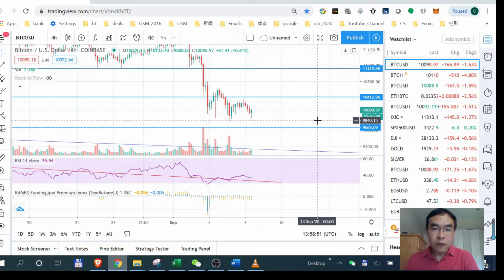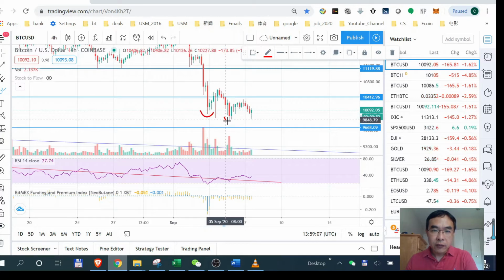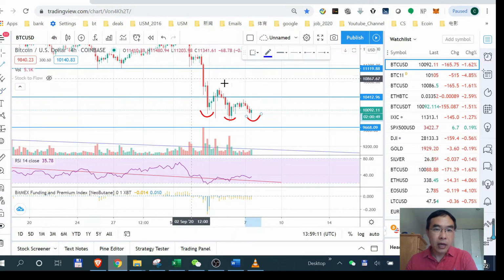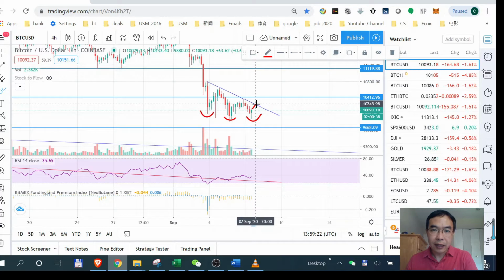First of all, let's focus on the 4-hourly Bitcoin chart. That's because there is an interesting pattern emerging on the 4-hourly chart. So here we have a potential inverse head and shoulder pattern. Here we have a shoulder, we have a head, and here is a potential shoulder. And we also have a neckline here connecting these several points. This is the neckline.